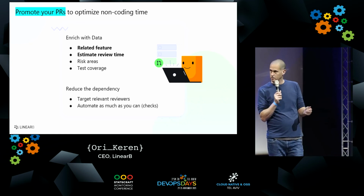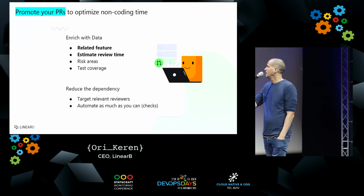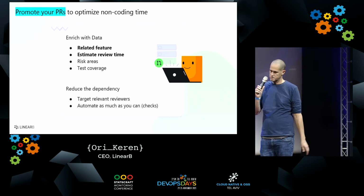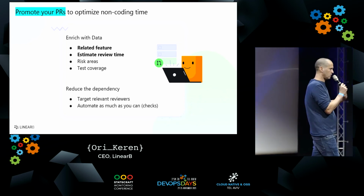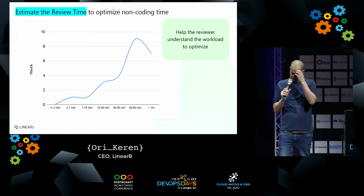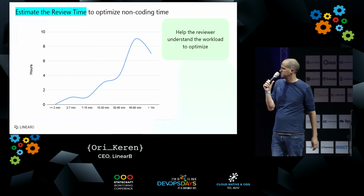You can also talk about the risk areas. You can also say there's a lot of test coverage. You can target multiple reviewers. There's a lot of things you can do to take more work on yourself to get your PR merged faster. This is the most amazing thing I've seen.